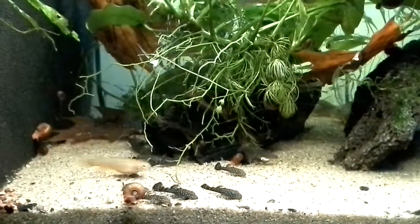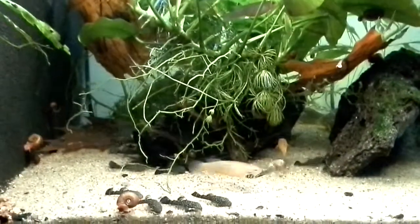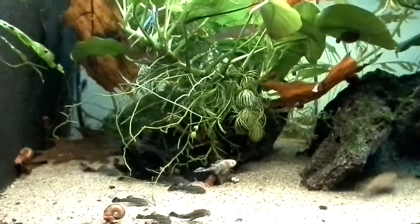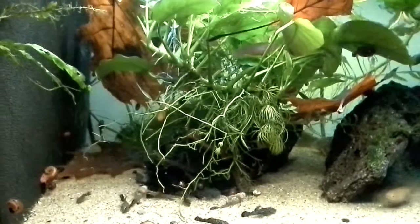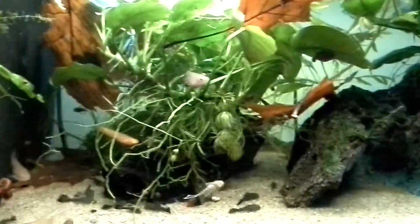Not a real fan of Keeleys at this point. Seems like no matter how tight you have it covered, they find a way to bang it open or jump out. I'm just continually amazed at where they go. I have them jump over the top of the Hamburg Matten filters and get behind it.